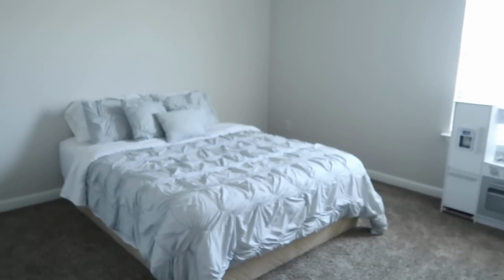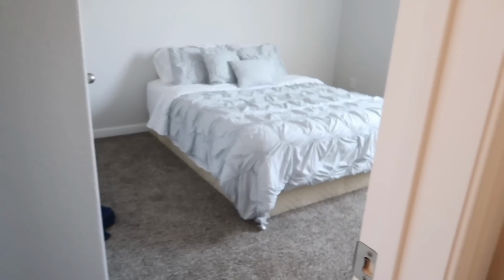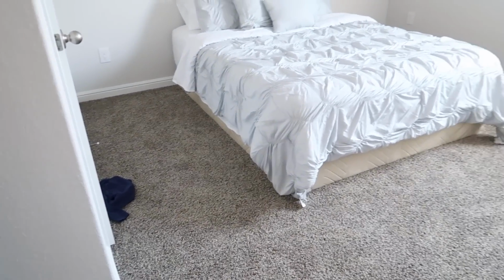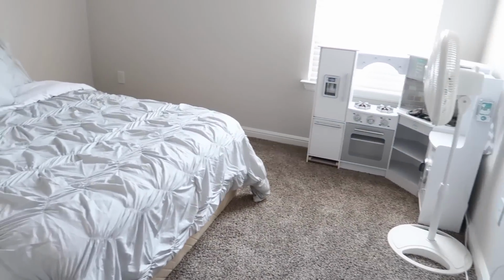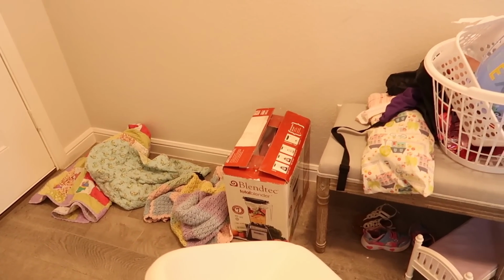Okay, so this is the final shot of the room with just the sunlight coming in. I think these fans that we picked came out really cute. And yeah, so this will be a nice little space for her, and I dropped a pair of pants on the floor. I just have a few more boxes in here. I've been going through this stuff off camera, but those blankets need to go in the girls' room.